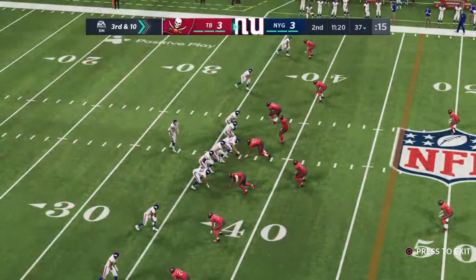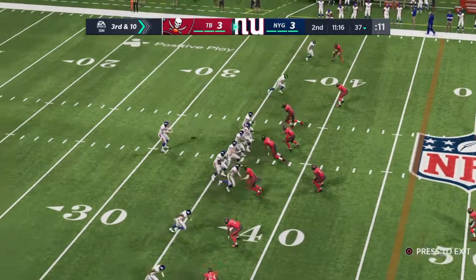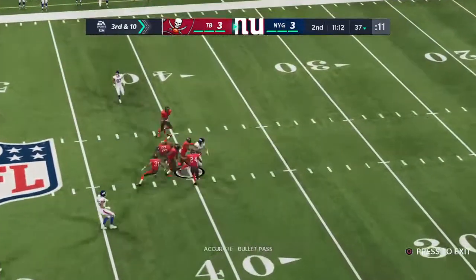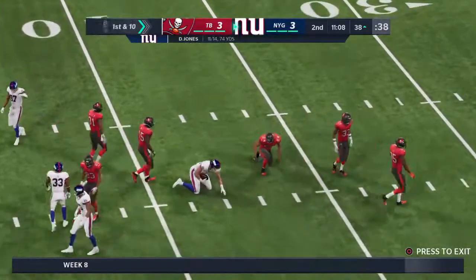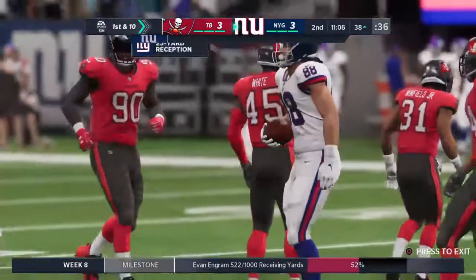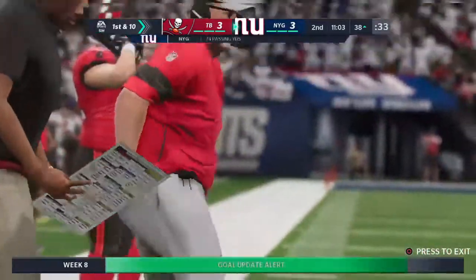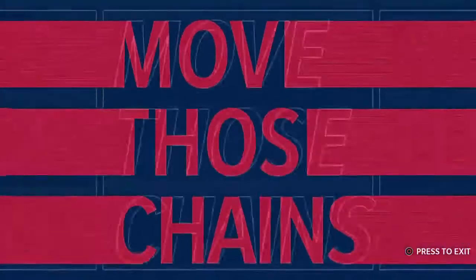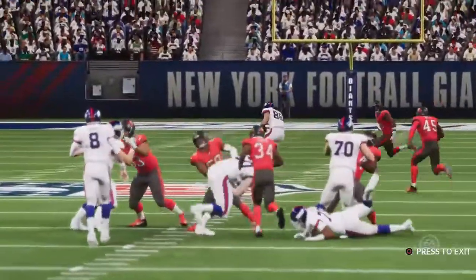The Giants on 3rd down, just 1 for 3 thus far. This is 3rd and 10. From the gun, Jones. And Ingram holds it in. And this is going to lead to another 1st down as the tackle's made at the Bucs' 38-yard line. Excellent play there on 3rd down. Give him 25 yards. With that grab, he now sits at 200 for his career, and maybe more importantly, a 1st down.